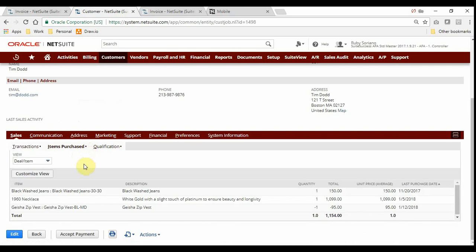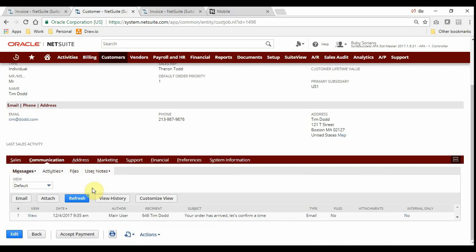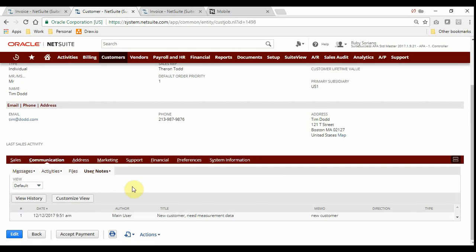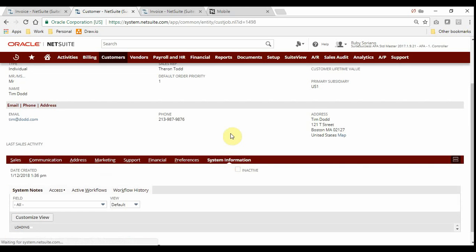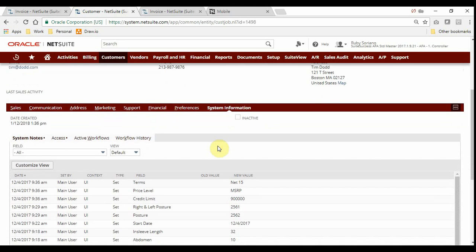In addition, all this is reportable and can be repurposed for marketing campaigns for upcoming seasons as well. The Communication tab has the entire history of all interactions my company has had with the customer, including emails, phone calls, meeting notes, user notes, and anything else. The System Information tab will also show me an audit record of every and any changes being made on this customer record for transparency. This tab is available on every record in NetSuite, where it will record when it was changed, who changed it, from what record, from old to new.